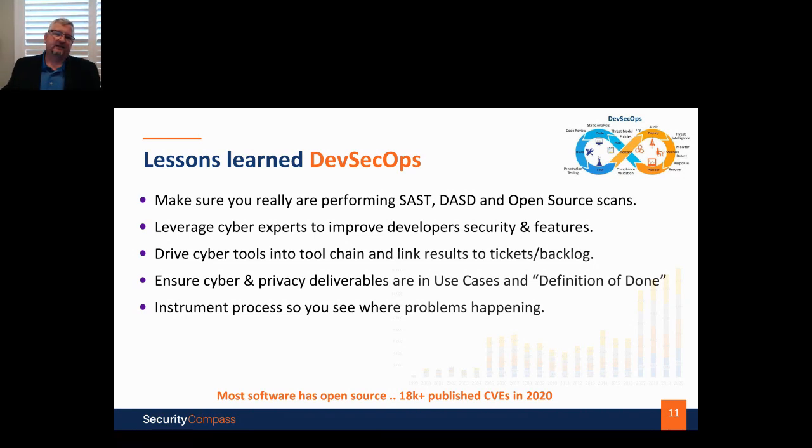Which ties nicely back to my point: we've got to make sure that whatever tools you have, by whomever they're from, are baked into your tool chain, and link the results to the tickets and backlog. So whether you're using tools like Rally or Jira, it should automatically produce a reasonable set of output of vulnerabilities, issues that have to be addressed, which then dump right into their Jira backlog, which they manage like any other bug or activity or requirement. The key to a really well-built tool set for cybersecurity is making it simple, easy, and accessible to the developers themselves, so everything looks just like everything else that they do.